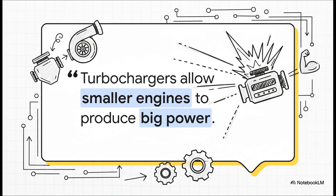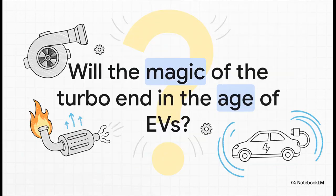Look, if there is just one thing you take away from all this, let it be this right here. The core magic of the turbocharger is simple. You are getting more from less. It's just this incredibly elegant engineering principle that has completely, and I mean completely, reshaped the car world over the last few decades. But, of course, as we start looking towards the future, an electric future, you have to wonder, right? What happens to this incredible piece of internal combustion engine tech? Does the magic of the turbo just fade away? Or could the core ideas behind it, boosting power and efficiency, somehow find a new life in the next generation of vehicles? It's definitely something to think about.